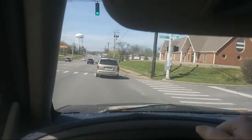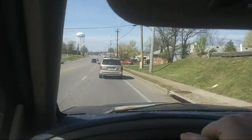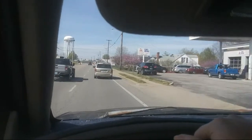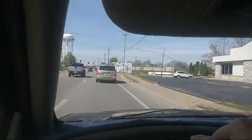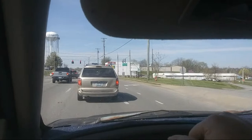So I got my windows rolled up, even though it's a little hot in this car. I got my windows up so you all can hear me chattering away and talking. I figure it would be some good quality content on the channel, so you can see that I'm actually doing something, you know. So, yeah.